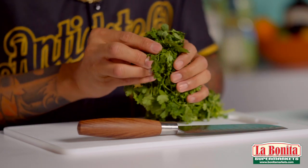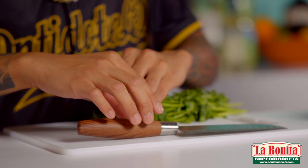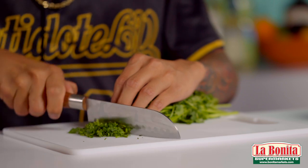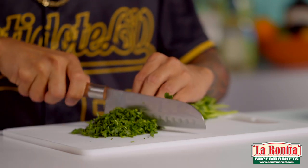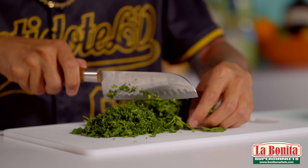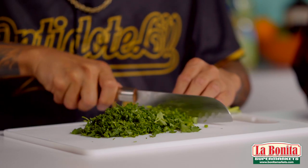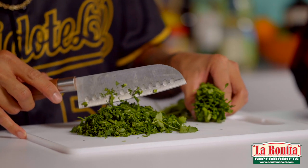So we're gonna curl the top, so you have a good grip to where you can hold it. I'm gonna start off just like this. And for this one, you don't need to chop it really fine from the beginning because you're gonna run your knife through it again. And then you're gonna do this. Okay, let me go a little bit more. All right, that should be enough cilantro. I'm gonna put this on the side.